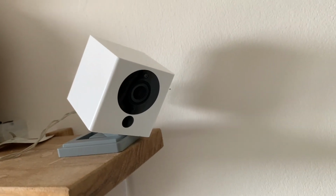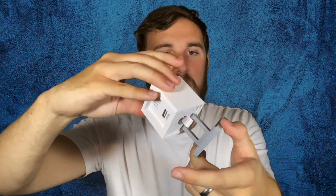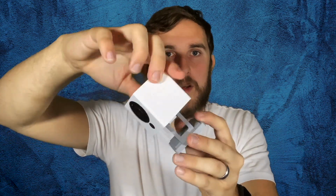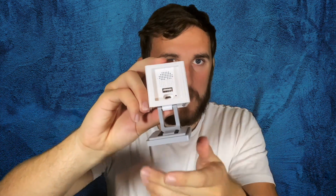Now, the functionality of the design though is a bit different. So on the Neos camera, obviously you have this base here, and it can come around and the camera can spin up to sort of like 320 degrees or so. There's not a lot of room it can't go, but I mean, it depends on how you set it up. You've got a USB on the back as well as a micro USB, whereas you just have the micro USB on there.